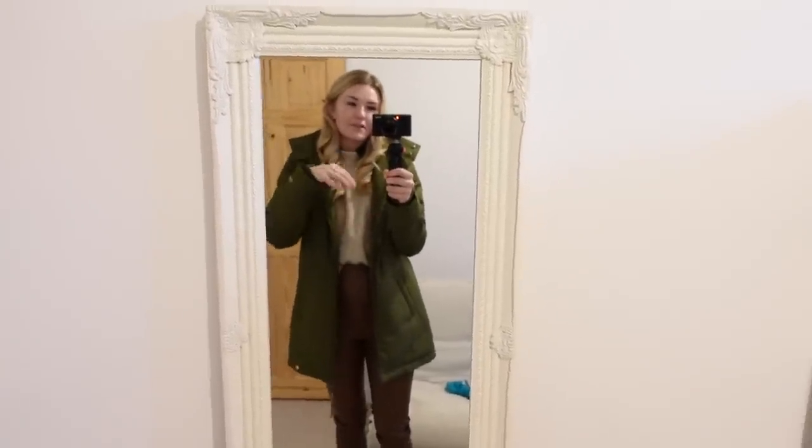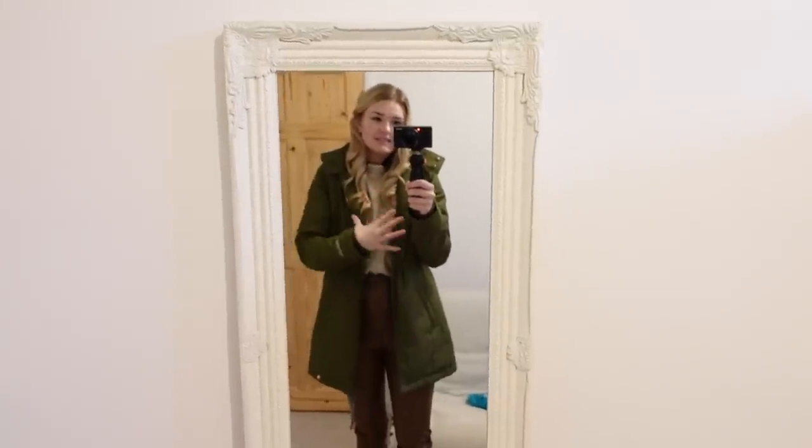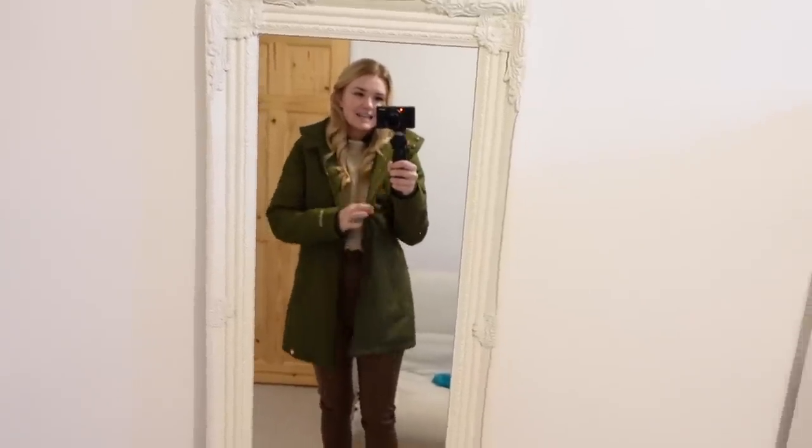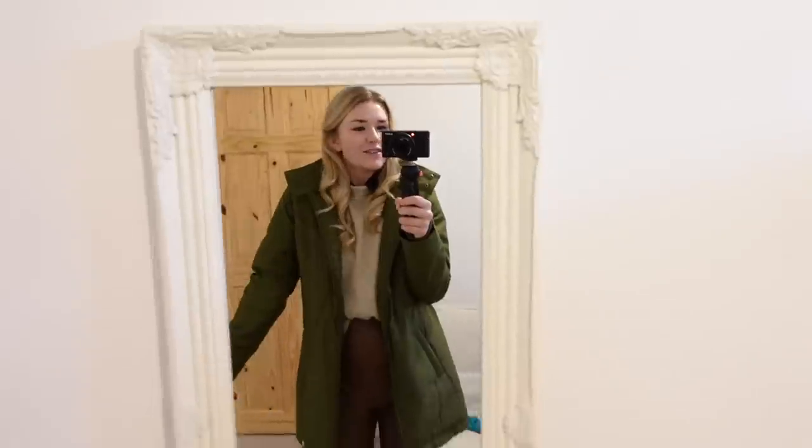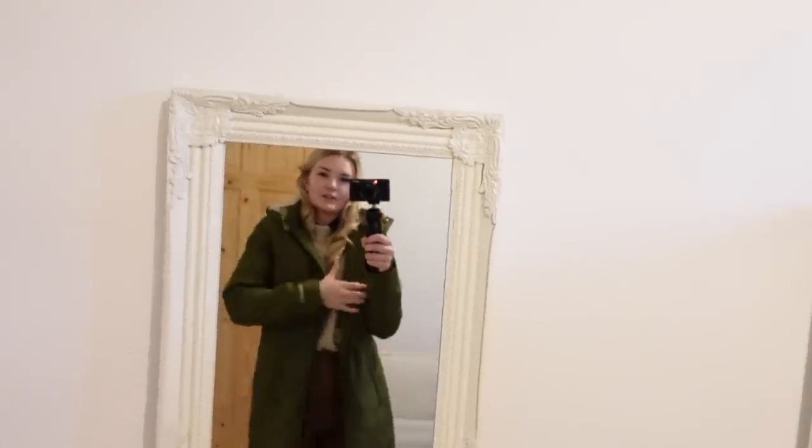I'll have him in the carrier and then there's a little zip section that can be added to this, or any coat technically, any coat with a zip. Then he can be nice and snug and cozy in there. So that is what I do normally, which is why I do like this coat.